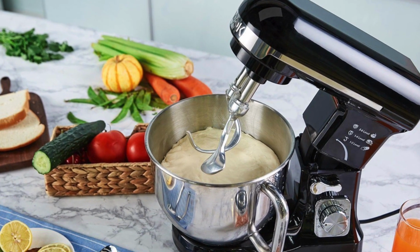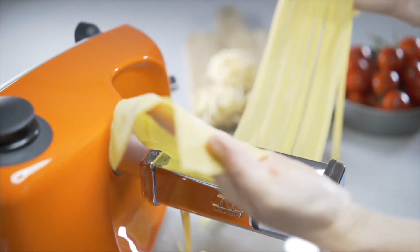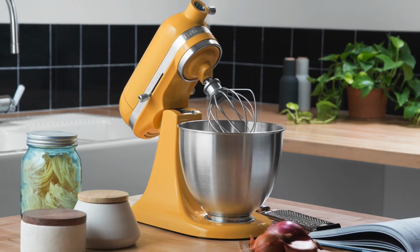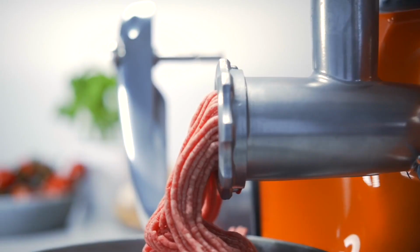In this video, we are breaking down the 7 best stand mixers on the market this year, based on price, performance, durability, and more. We are taking a look at products in all price ranges, so whether you are looking for an excellent value mixer or the ultimate best one, we have an option for you. If you're interested in finding out which of these is the best one for you, stay tuned.